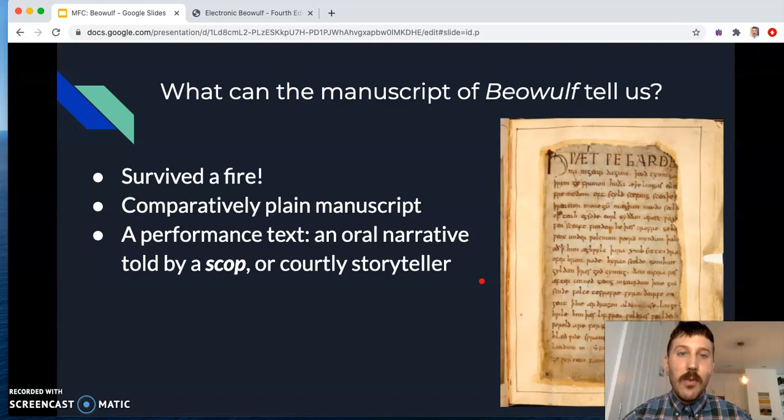The manuscript of Beowulf has specific features that can tell us a little bit more about how the tale was read, and other characteristics of the tale, and we'll be doing this in every week of the course. We'll be approaching the manuscript like archaeologists and anthropologists, thinking, what can this material object tell us about the narrative? These are really important artifacts that tell us a lot about the history, the reception, the understanding of a narrative. So we'll always be foregrounding that material object as we move forward in this course.